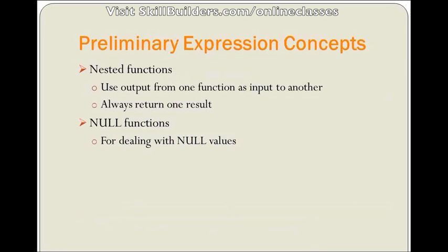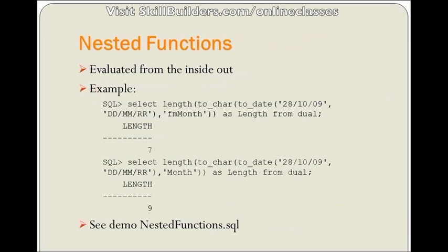Couple of other concepts, nested functions and null functions. Let's look at this. These are nested functions. You will get several questions that have long expressions with nested functions. Here I have a toDate as my inner function. You got to evaluate that first. Take the result of that, pass it to the to-char, evaluate that, take the result of that, pass it to length. And you've got to figure it all out and do this all in your 1.7 minute average time.